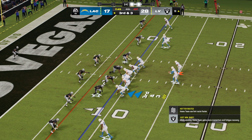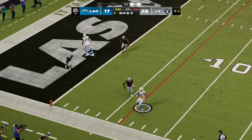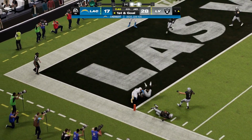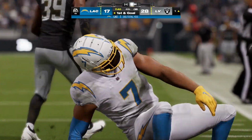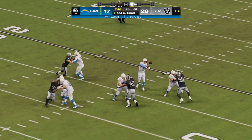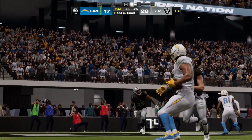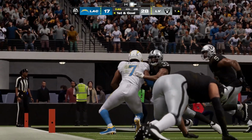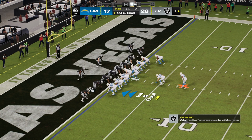Here it's 3rd and 3. Here's Herbert. Out left, he's got it to Everett. And he is out of bounds here. They're able to convert on 3rd down, and that sets up a 1st and goal. And in a lot of ways, that catch is expected. Red zone presence, and that one was realized there. You've got to find your tight end in that situation. 1st and goal, and they got to be thinking a chance to get right back into this football game.